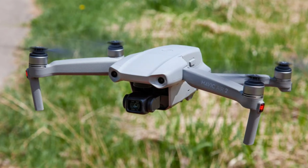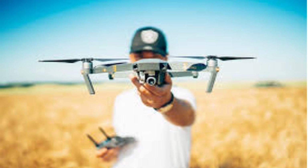Photography drones. Photography drones allow individuals to capture photos that previously could only be taken from helicopters or planes. More and more photographers are buying drones and trying their hand at aerial photography.